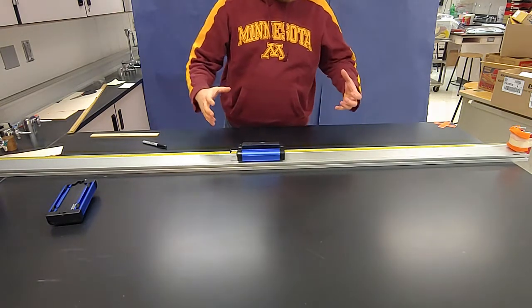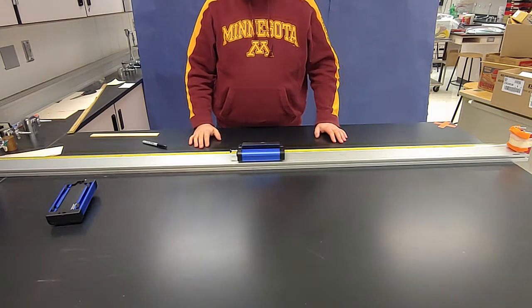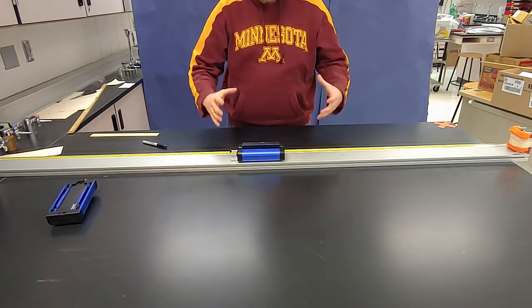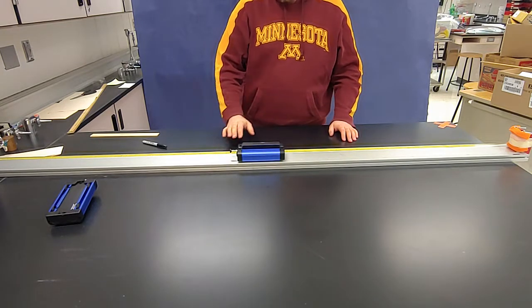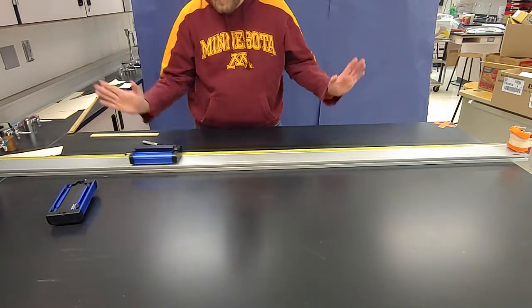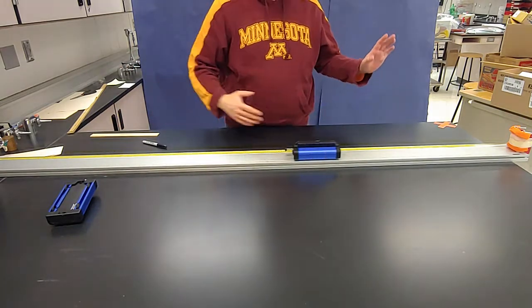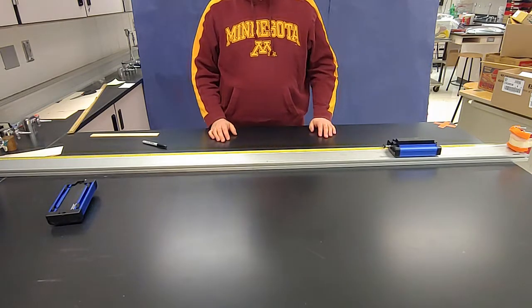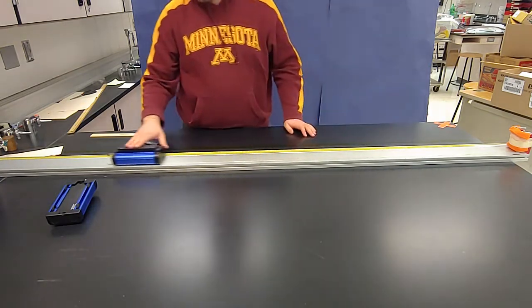And the problem, of course, is that I'm trying to demonstrate it in real life, and although I have a low-friction cart and a low-friction track, there is still a little bit of friction. And so inertia says that once an object is in motion, if I don't keep pushing on it, it should just move at a constant velocity because there's no unbalanced forces on it if we ignore friction. But of course, in real life, there is friction.